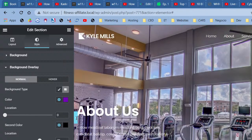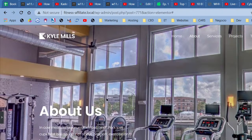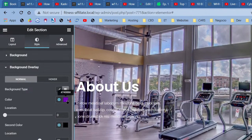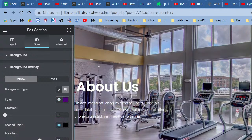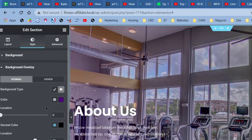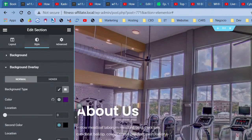Okay, 14 looks okay. It's not bad. It's not amazing, but it's not bad. Okay, so let's try a darker purple. And now let's get the opacity up a little bit and see how this looks. There we go. So I'm going to work with this for now, just for now, guys. Let me get a darker purple. Okay, so let me work with this one because I do like having a really dark purple.